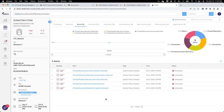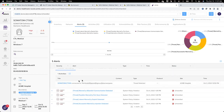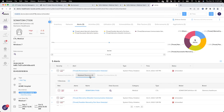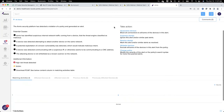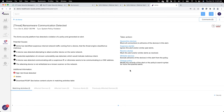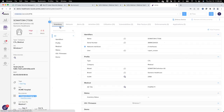Now this alert here is specifically for some threats that we've seen on your network. These alerts are going to be ransomware communication detected, WannaCry kill switch communication detected. If you hit that caret here, you can see what activities resulted in that, connected to a specific domain, and what devices were affected by it. If you click into that threat, you can see a description of that threat, and you can even take action utilizing your, like Dustin said, Cisco ICE and firewalls to enforce on these devices. Now, taking all that information, we're giving you a complete device profile of what this device is and how it's communicating on your network.